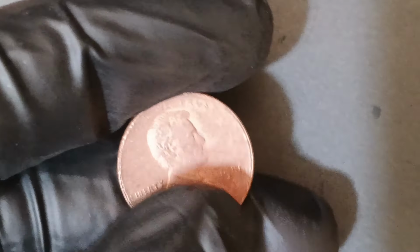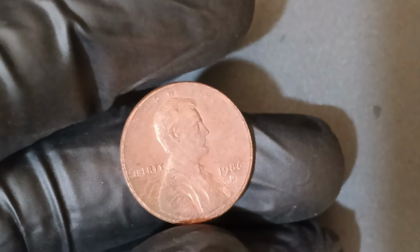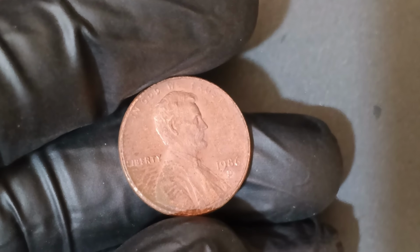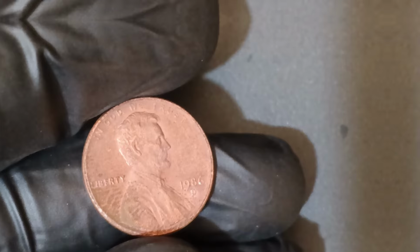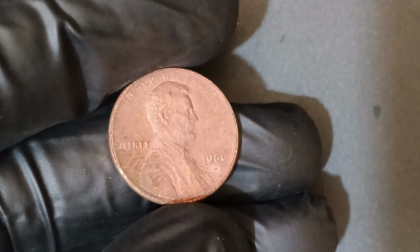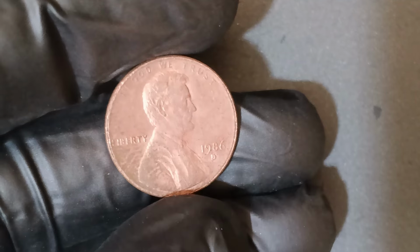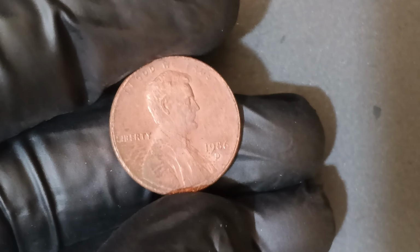With such a high mintage, you'd expect the coin to be relatively common, and for the most part, that's true. In circulated condition, most 1986 D pennies are worth only face value. But as with many coins, the devil is in the details. While the standard 1986 D Lincoln penny is not rare in the traditional sense, there are certain varieties, errors, and condition levels that can greatly increase its value.